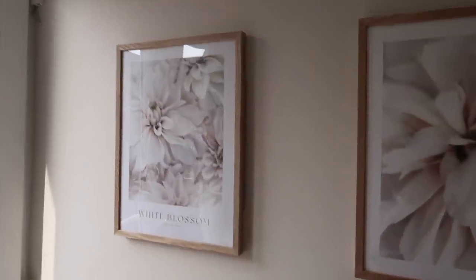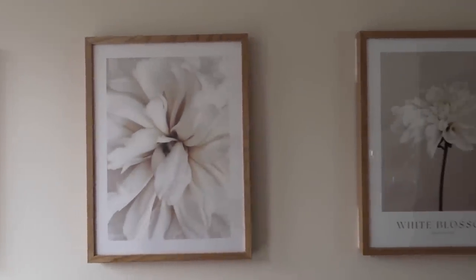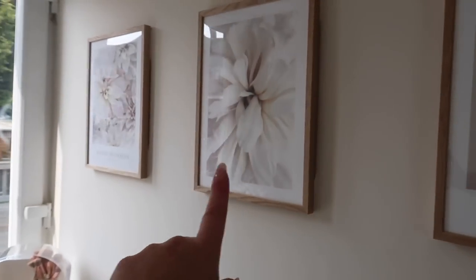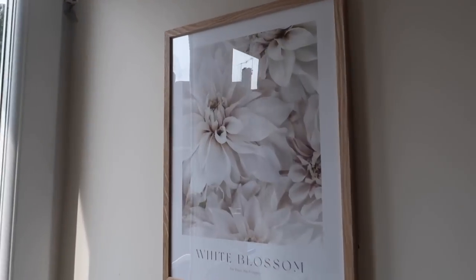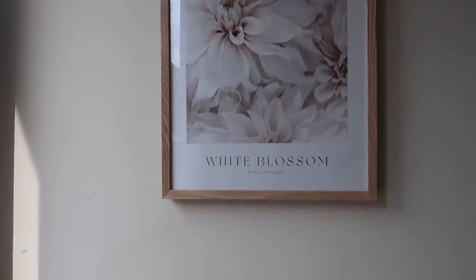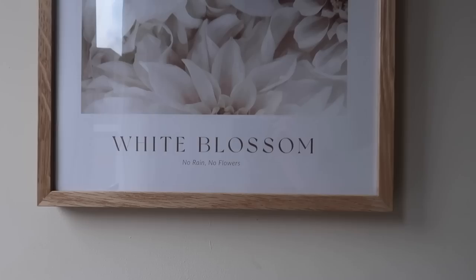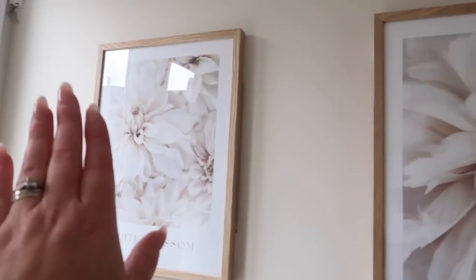And then over here, we've got the Decenio prints. I am so, so pleased with how these look and how these have turned out. So this was the print that I already had, and then they had brought these ones out. So let me show you close. So this one is White Blossom. Well, they both say White Blossom. This says No Rain, No Flowers. And then that is like a close-up of that one almost.